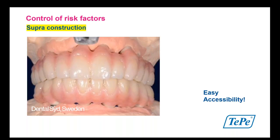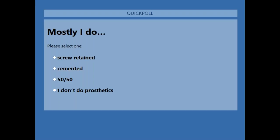I have left out a section, the section I usually include about cementation, since Dr. Martin Janda talked about it at our clinical symposium last week. You who are listening today are from different parts of the world. It will be quite interesting to know if you mostly do screw retained or cemented. I will launch it.